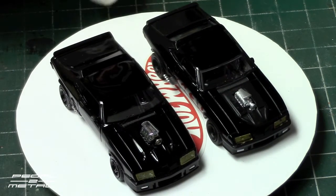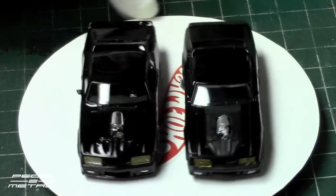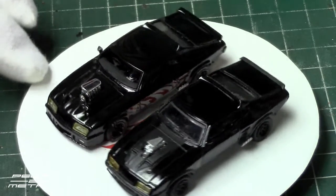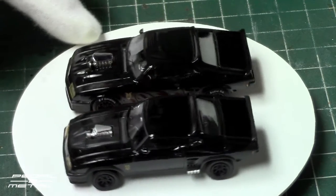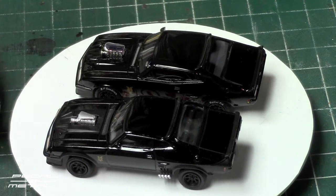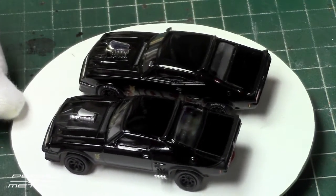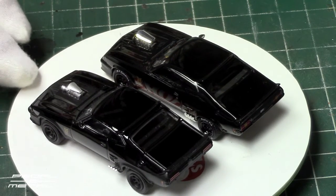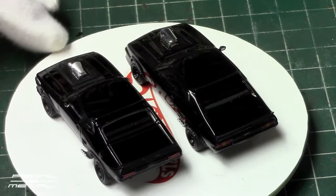So I'll let you guys decide and see what you think, but either way, they're both winners in my eyes, because this is a long time coming to get this car produced. And as far as I understand, Greenlight is also going to be making it in 1/24 scale as well as the 1/18 scale, which I've talked about before.